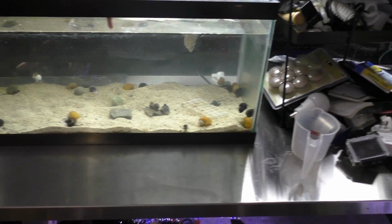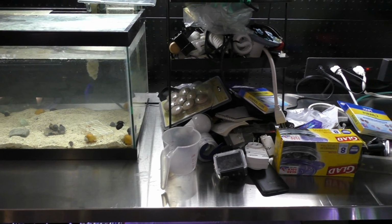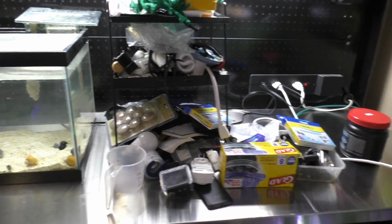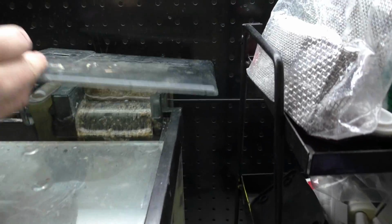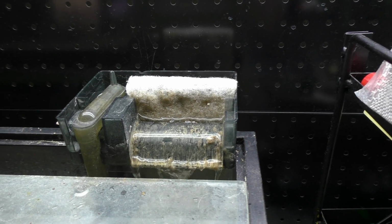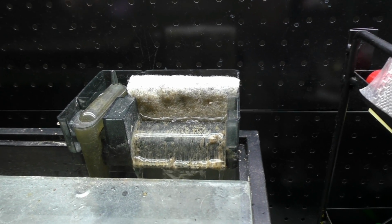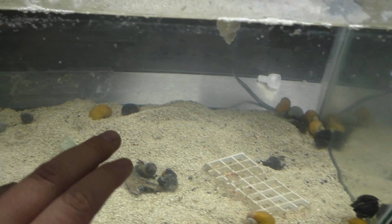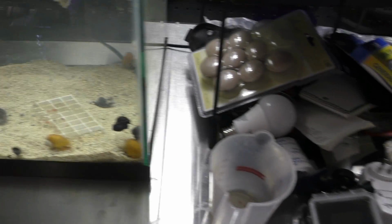So we're at my workbench here. This is afterwards. When I saw it, I just started pulling stuff off the shelf. Basically what happened is my filter here, apparently it's been too long since I've cleaned it, and it actually got clogged up and overflowed out the back, and so this water was drained probably another 3 inches below this.